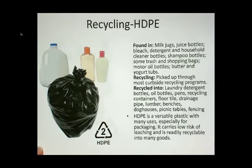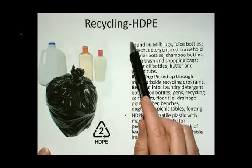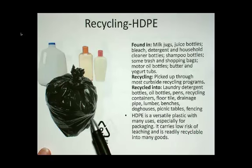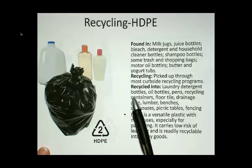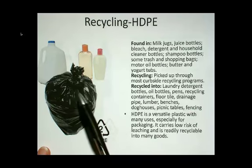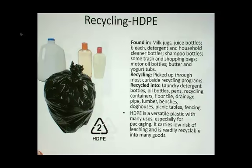HDPE, here you can see some common materials made out of HDPE. You can see where it's found just by reading this. Recycled also, most curbside pick up HDPE. It's recycled into laundry detergent bottles, oil bottles, pens, etc. It's very versatile plastic with many uses. Carries a low risk of leaching, and it's readily recyclable. So that's why this is number two.